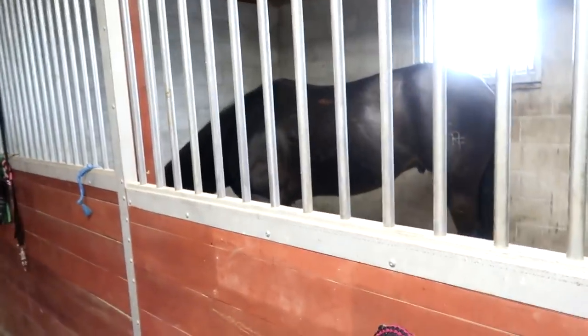Right, we are ready to do it. It's been almost 48 hours that Storm has been in his stall. Yeah, and he's not going crazy. That's the thing, I feel like he just gets very energetic. Yeah, well that's the thing though.